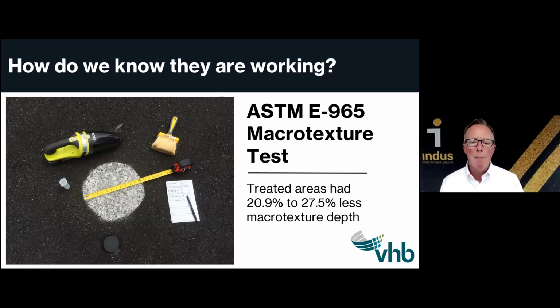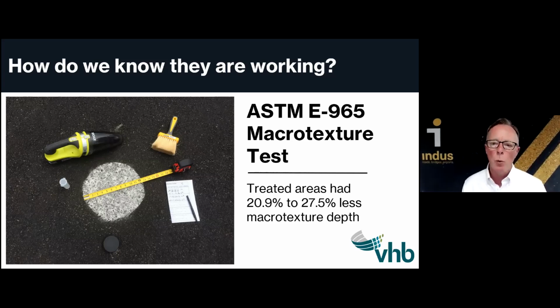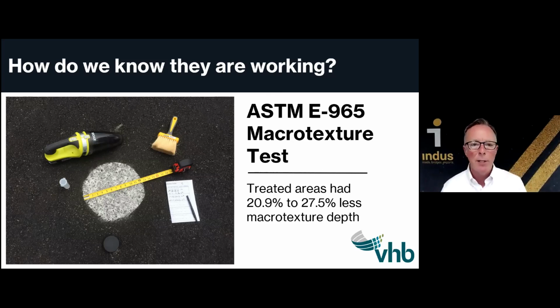It's a way of measuring how much raveling has occurred, how much macro texture there is in a pavement surface. And luckily on that job, we had taped off with roofing felt paper some untreated control areas. So we did a bunch of these sand patch tests on both treated and untreated sections of those shoulders. And what the VHB report concluded is that we had about 21 to 28% less macro texture depth, again, a measure of raveling, on the treated areas versus the untreated. So we were happy to determine for New York State DOT that in spite of the fact that we lost that dark black color, the product definitely was working and was extending the life of the pavement.